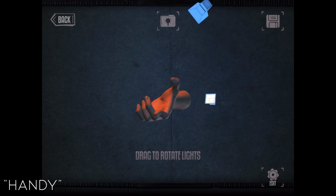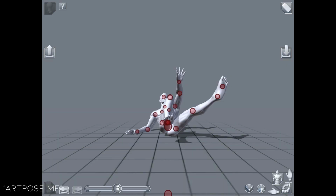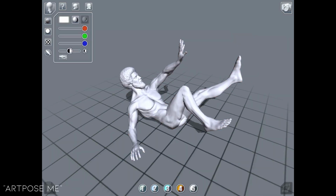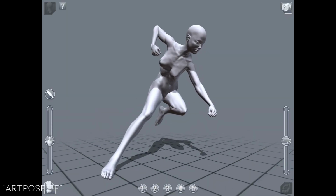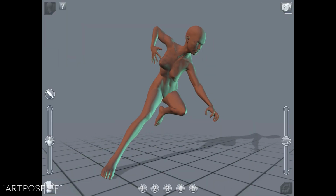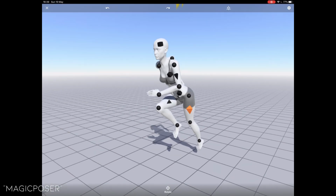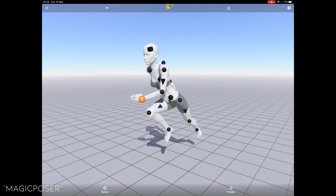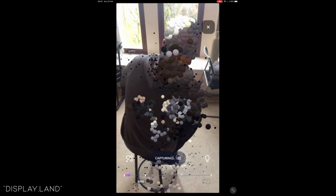Okay, now that most of you have clicked off, if you're in a pinch or on the go, Artpose FE and ME and Magic Poser is an amazing character posing software. You can choose different builds, add in some lighting, and pose characters. I used to use this all the time at the start of my freelancing career, where I was primarily working on my iPad.